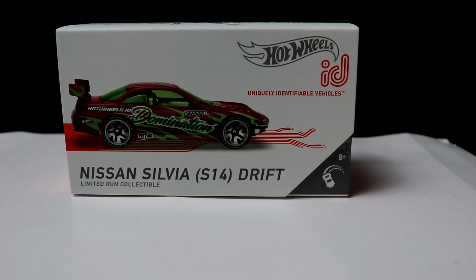I have a whole bunch of stories about my connection with the Asphalt Assault model, but I'm super happy I was able to get the Silvia Drift because this car is sought after a lot at the stores, and I don't really get a lot of stuff at my stores when it comes to Hot Wheels. It's always I purchase them or I get them sent to me via some sort of strategy.